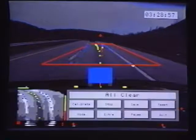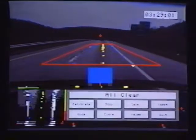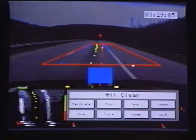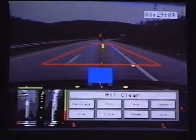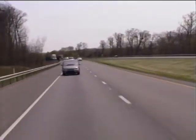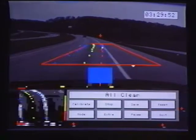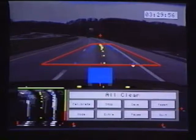15 times per second, this system detects the road ahead in the video image and determines how the driver should be steering to stay on the road. This desired trajectory is shown in green. It compares this desired trajectory with the trajectory the vehicle is actually following. When the vehicle starts to depart the road, the desired and actual trajectories diverge. The system detects this divergence and triggers a warning signal.